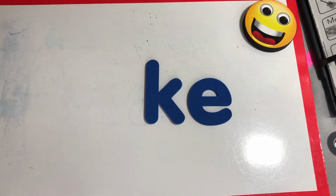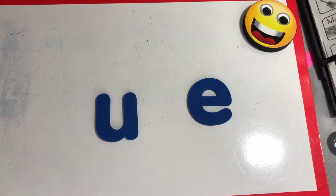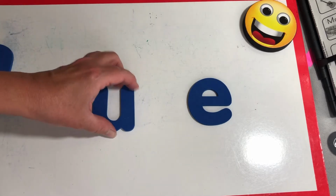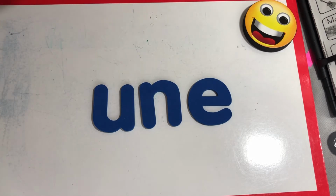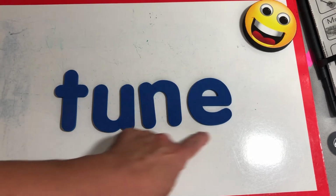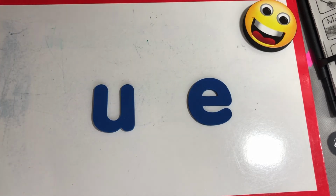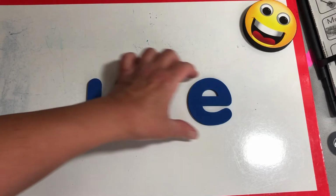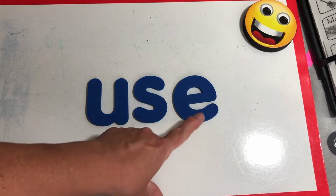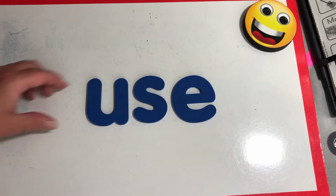Let's do a U. We need a tune. We have a tune. A tune is a song. A tune is a song. And another word that was so useful, the word is use. Use. Oh my goodness, we need to use that word a lot.